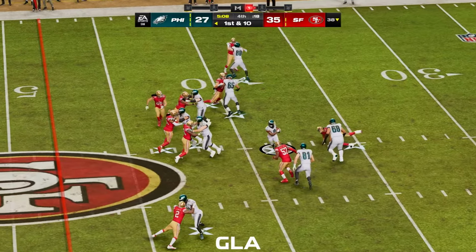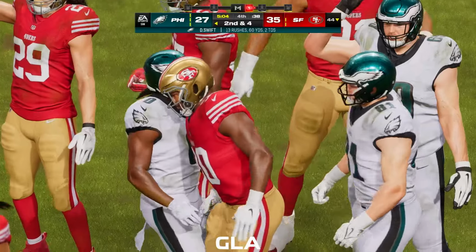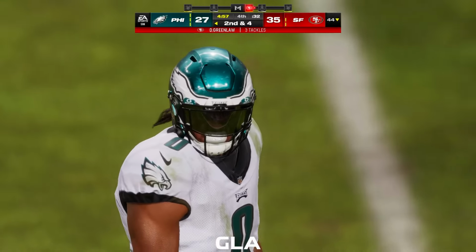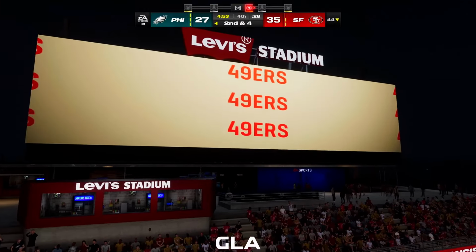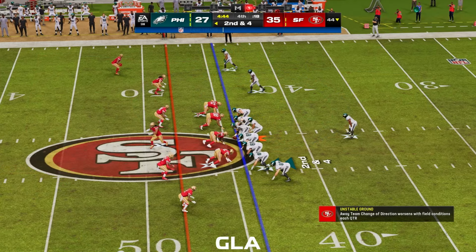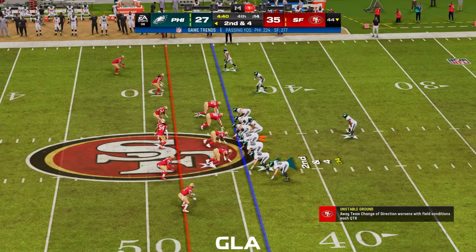On the ground, it's Swift to start the drive. And that one goes for about 6 as he's taken down just shy of the 45. That's a really nice job by them picking up the run blitz and detecting it and blocking it and turning it into a nice run. A lot of times you think if you blitz a running play, you're going to smother it. But a lot of the blitzers come in a little bit high. They don't have great leverage, and they're easily blocked and turned to the side.